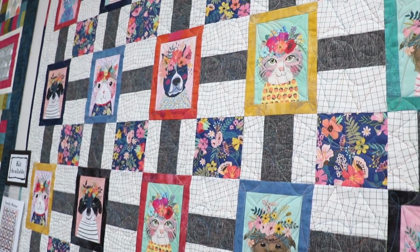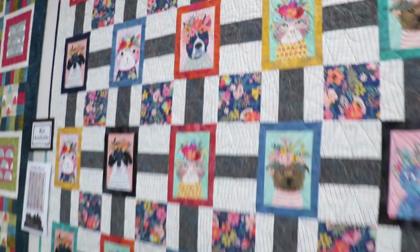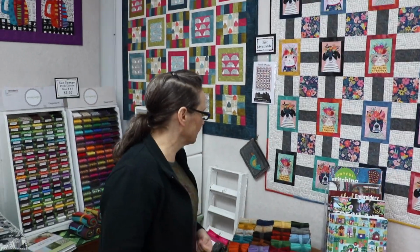This is so fun. It's just damn cute, isn't it? Yes, it is super damn cute. I love it. So those are two that are on the wall just from us. Great. Those are wonderful designs you've created. Thanks.